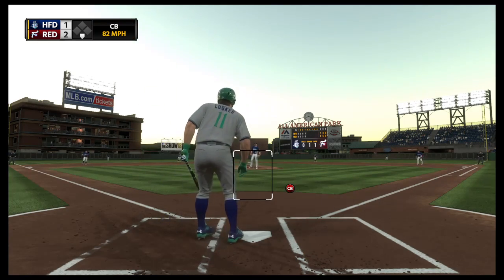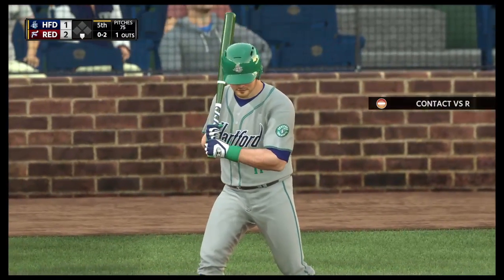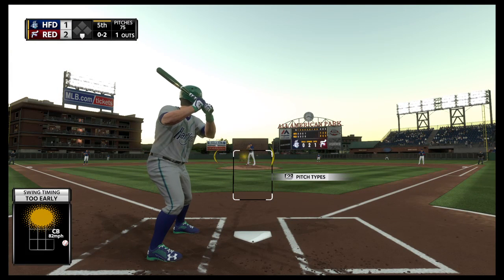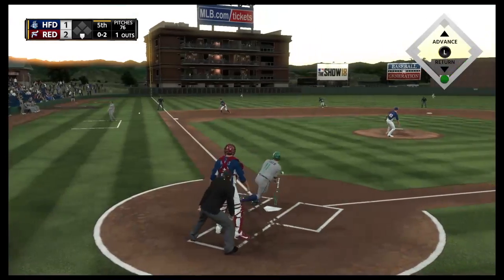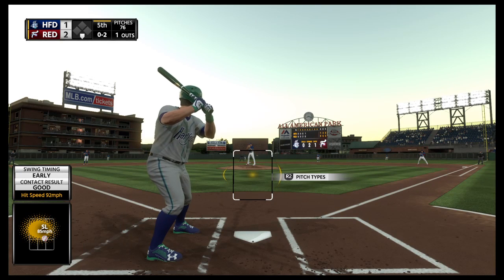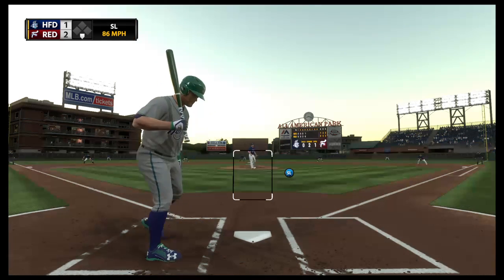Goodness, 0-2 now. After that off-balance swing right there, you find yourself down 0-2 and wishing you were back on deck with the donut on your bat, visualizing hitting a home run. Set to deliver on 0-2. Here it comes. Ready with another 0-2. Missed with a slider.